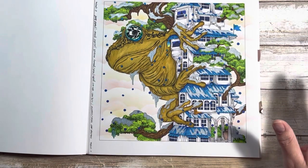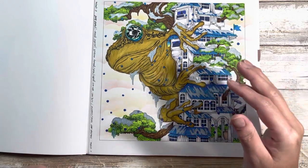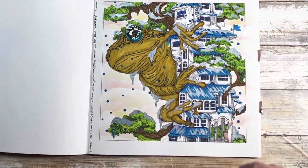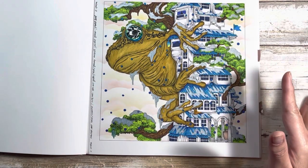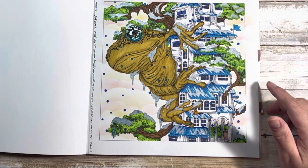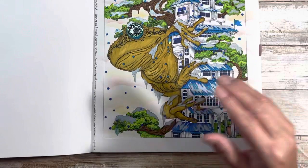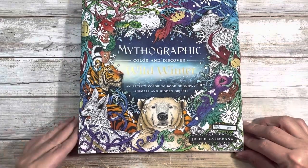Now, why the long story? Well, if you're coloring and you're not inspired by what you're seeing, or if your skill level isn't where you think it should be, or if you're trying something out and it's not working, then try to tie a personal story, no matter how weird or far-fetched it is, and you'll instantly think of that picture in a better light. Yeah, that was a lot of talking. But that is Frankie the Frog from Mythographic Wild Winter, and the artist on that is Joseph Kontenbong.